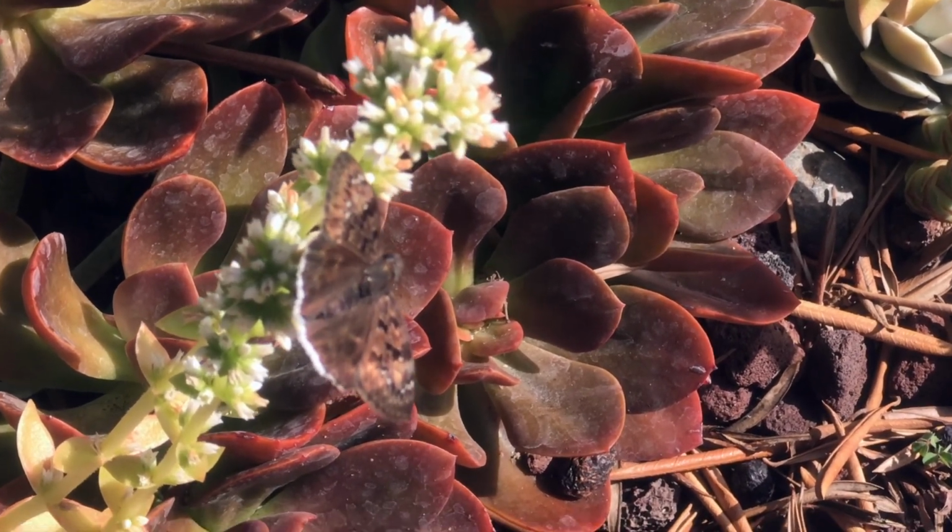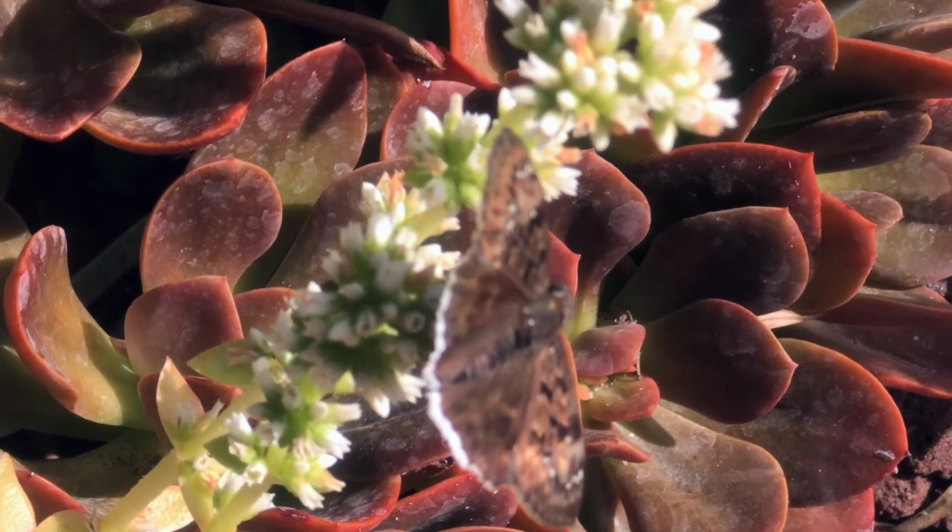So if you live somewhere near oak trees, you just may be able to spot the mournful duskywing.